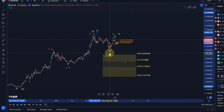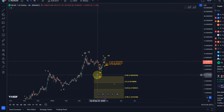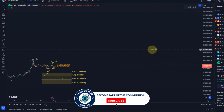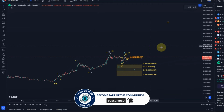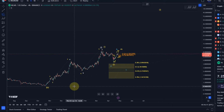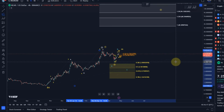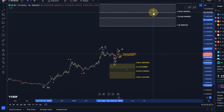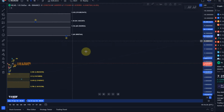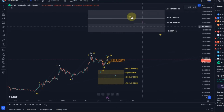If wave two has really bottomed, which is possible, then this wave two would have completed, and what would happen next is a third wave rally based on the wave count that we have here. We measure the wave one length, and then we go to the low of wave two, and it would take us to roundabout $94 in the third wave. Then we have a four and a five, so the wave four would probably retrace to roundabout $40. I need to find the fifth wave, not sure where it is, but that's ideally how that would look.